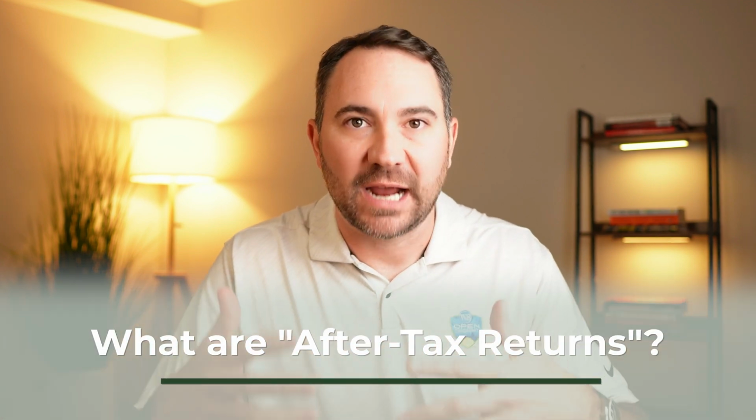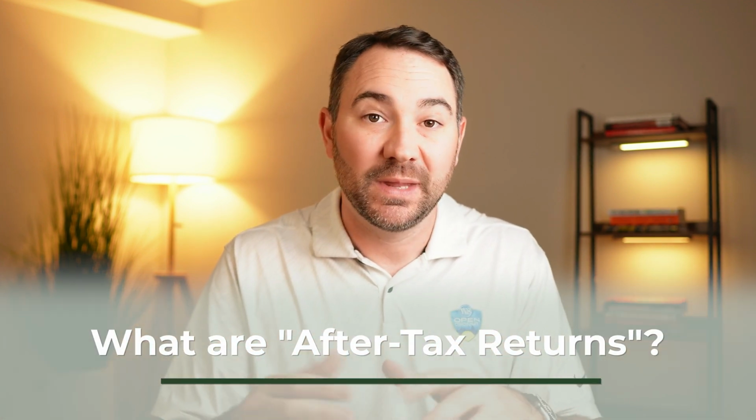So first, let's clarify what we mean by after-tax returns. Simply put, it's not how much you make, it's how much you keep. And while many people like to focus on their pre-tax return, the after-tax perspective provides a more accurate picture of your investment's real value. Taxes can be a substantial drag on your investment performance.